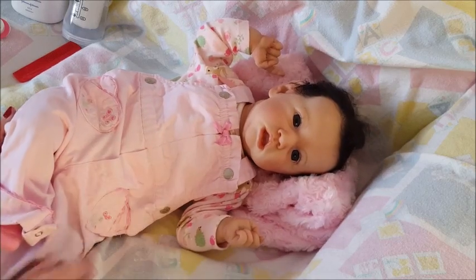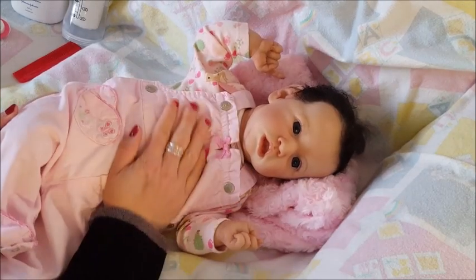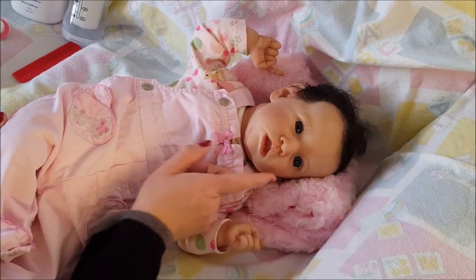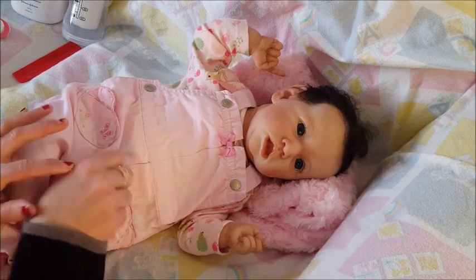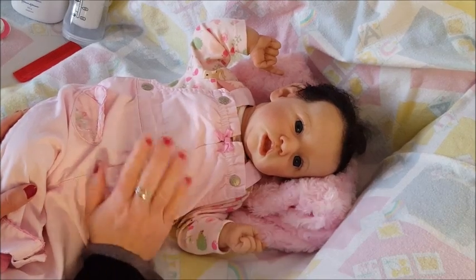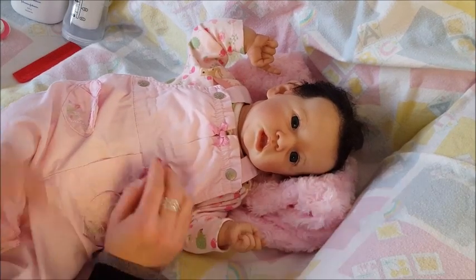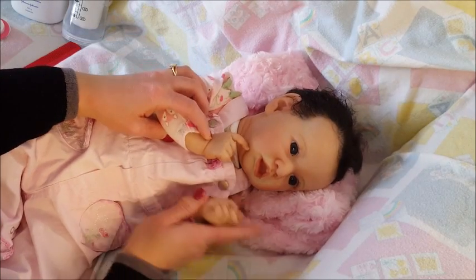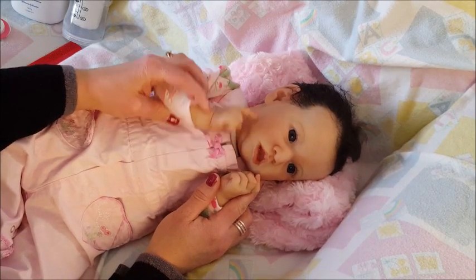Aww. I love her. And this color pink. Adore it. Oh, my hands are dry. You know what I don't have though? Baby lotion. I should buy it for me so it can smell nice on me. Hey? You think that's a good idea?